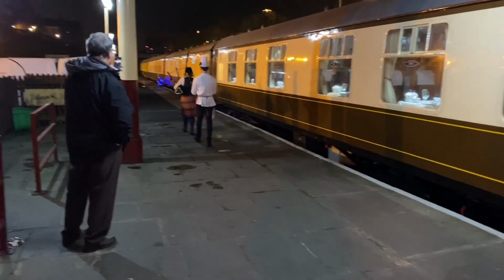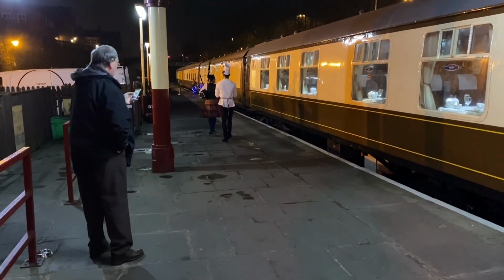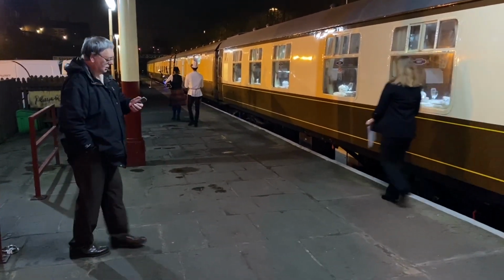There, outside of course, and nearly missed that. So we're going to be boarding very shortly. Looking forward to this. So this is really one of the best things I like coming to this railway for, this Burns Night dining train. Because I just like the whole menu, right through all five courses. Brilliant. Anyway, we've got a drink to have, so let's just go and grab that.